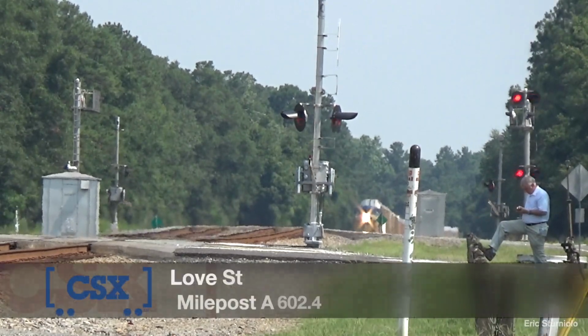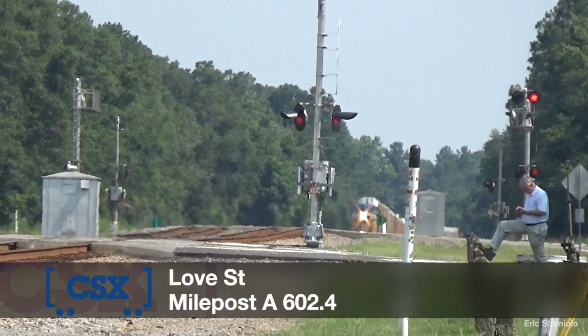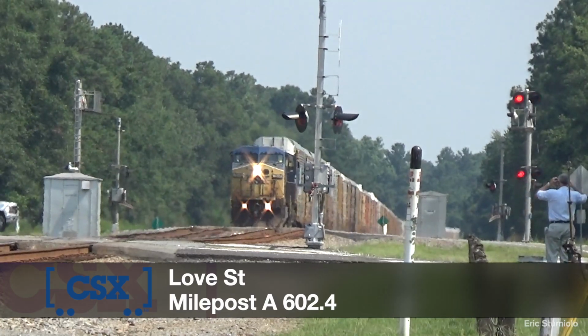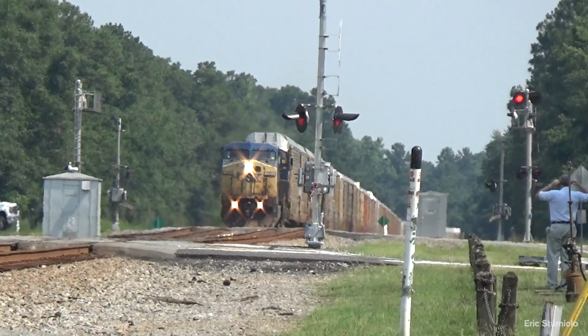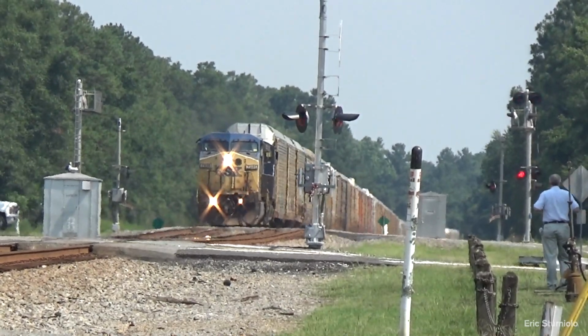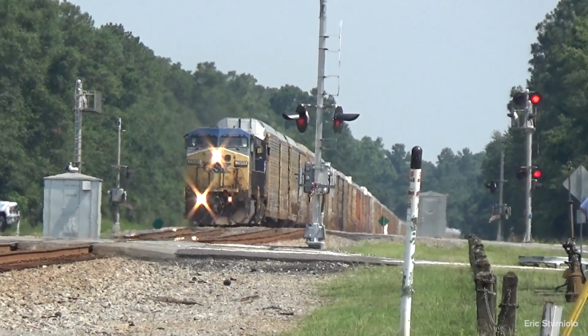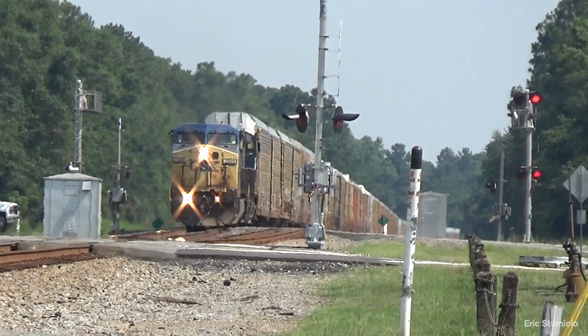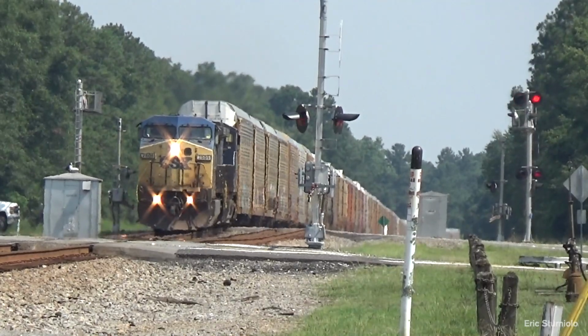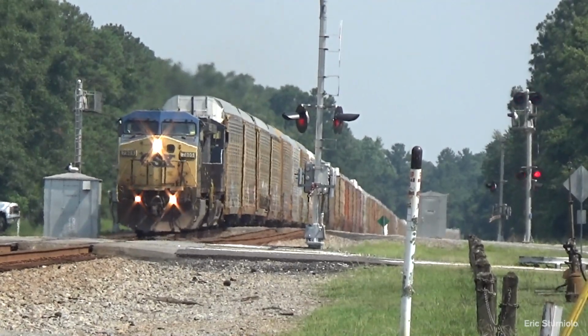15 minutes later came a nice little treat. A classic CSX consist led by an old CW40-8 powers train M222, empty racks out of Baldwin, all bound for Birmingham. There used to be a lot of these old motors that would pass through Folkston constantly. Now they're slowly being retired and or rebuilt.